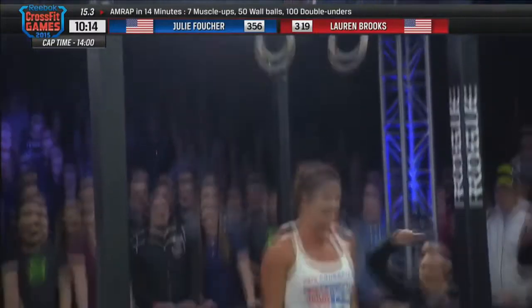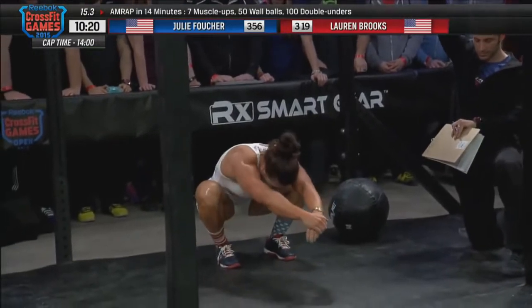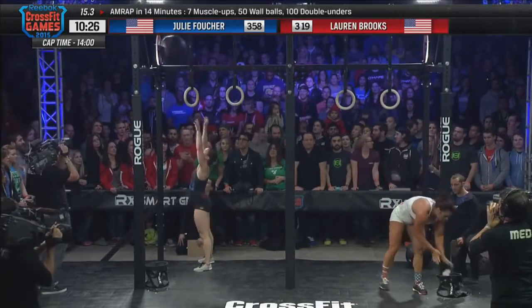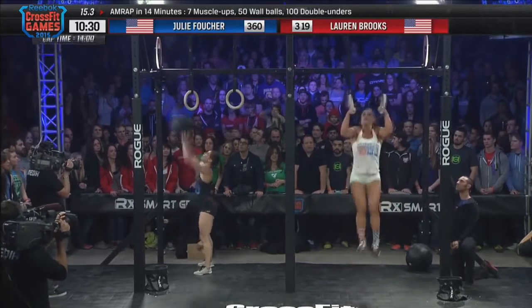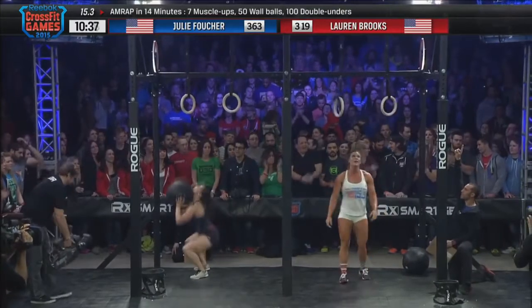Under 4 minutes remain, and now we have a miss for Lauren Brooks on the muscle up. That's the first time that either of these two have missed. And see, now we're at the point where Lauren just has to wait, and she knows it. If you can avoid getting to this part as long as possible in this workout, it will help you. Break up earlier. She's got it. Nicely redeemed by Brooks.